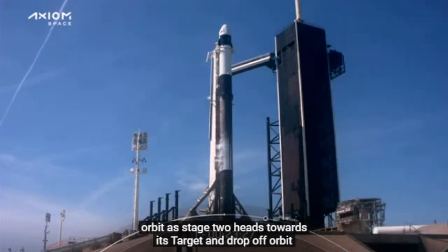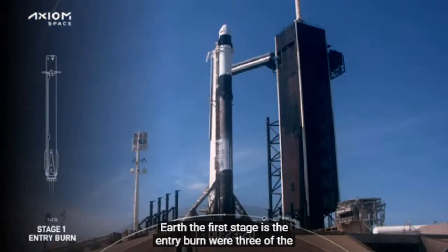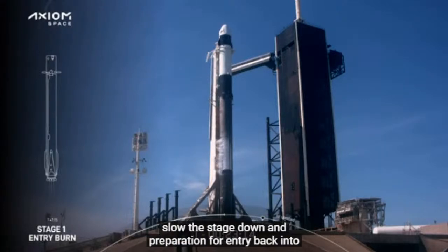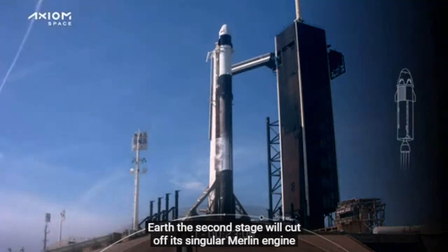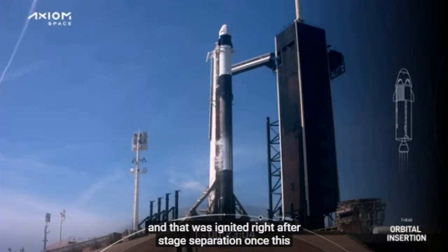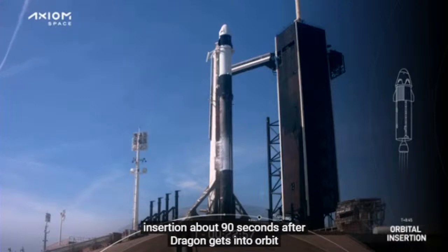As Stage 2 heads towards its targeted drop-off orbit, Stage 1 will execute 2 burns in order to make its way back to Earth. The first is the entry burn, where 3 of the Merlin 1D engines will reignite and then shut down. This helps to slow the stage down in preparation for entry back into Earth's atmosphere. While the first stage is heading back to Earth, the second stage will cut off its singular Merlin engine that was ignited right after stage separation. Once this happens, we'll wait for confirmation of good orbital insertion.